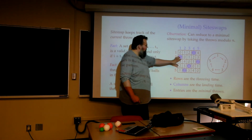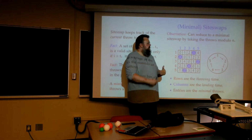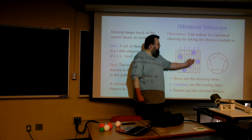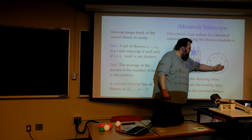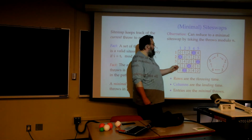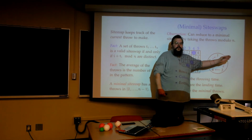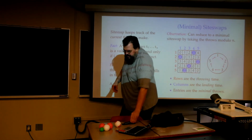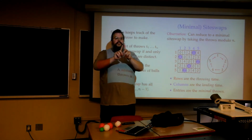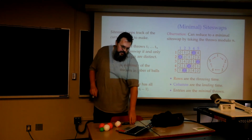Now, what are the entries on this board? Well, the entries talk about what type of throw you make. As an example, if I throw at time 2 and I want to land at time 4, I'm going to go from 2 to 4. So that's 2 steps. If I want to throw at time 4 and land at time 2, well, I'm going to go 1, 2, 3 steps. So what's really happening here is we're just changing our perspective of time. Instead of thinking of time as a line, we're going to say, oh, it repeats every n, so we're just going to wrap it around. And we're keeping track of what happens.